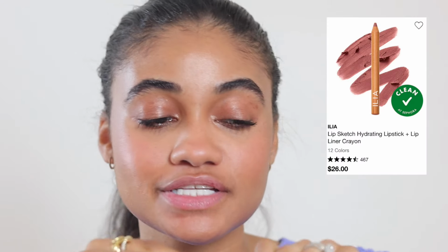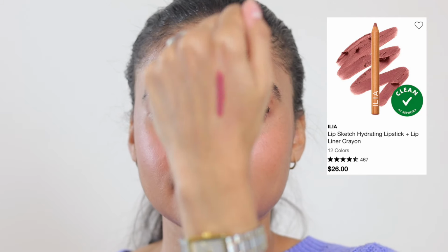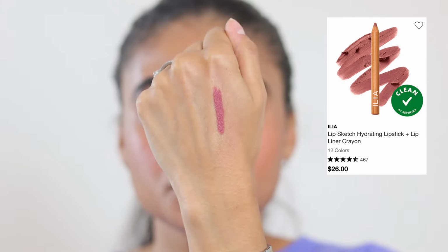Now we're going to move on to one of our new lip products, and this is from Ilia. This is their new lip crayon, and I got the shade Gala in this, which I thought would be really, really pretty. So we're going to apply this all over the lips.